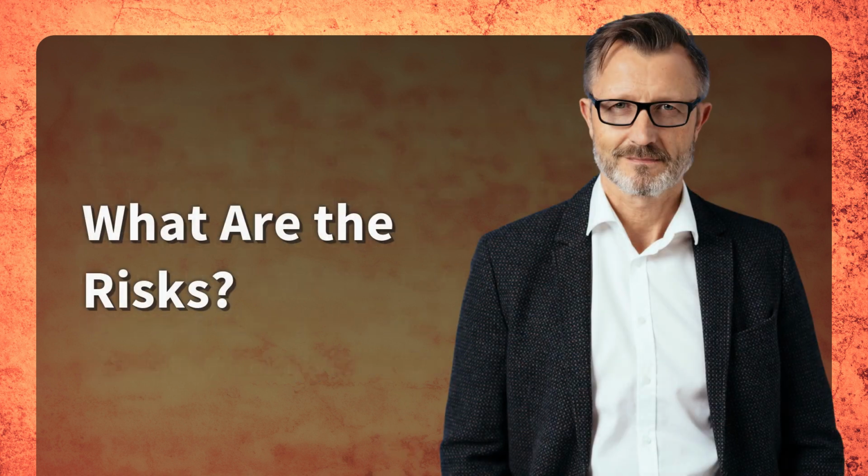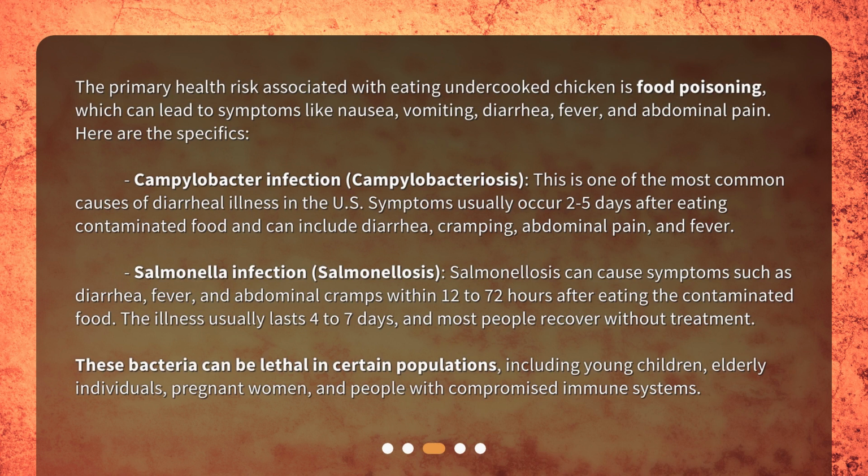What are the risks? The primary health risk associated with eating undercooked chicken is food poisoning, which can lead to symptoms like nausea, vomiting, diarrhea, fever, and abdominal pain. Here are the specifics. Campylobacter infection, Campylobacteriosis. This is one of the most common causes of diarrheal illness in the U.S. Symptoms usually occur 2 to 5 days after eating contaminated food and can include diarrhea, cramping, abdominal pain, and fever.